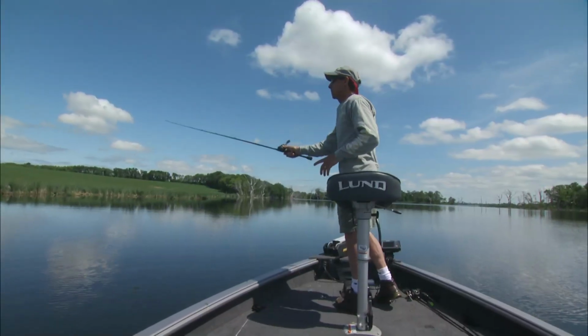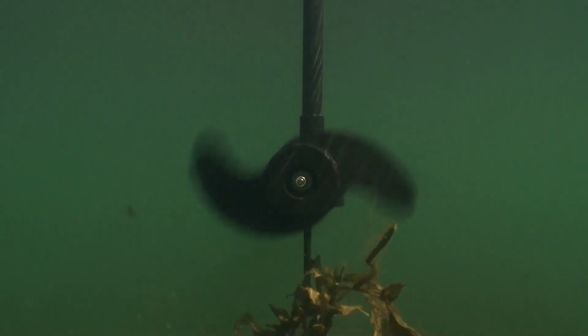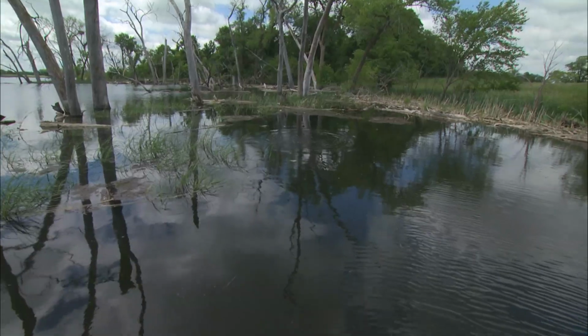This means you can really move quickly with your trolling motor to cover large areas, fan casting and popping the bait to attract fish, then intermittently dead sticking it for a few seconds to tempt bites. It's amazing how much water you can cover.